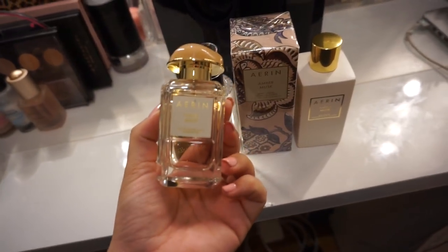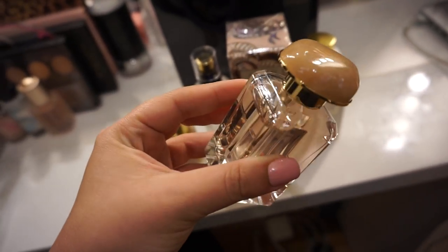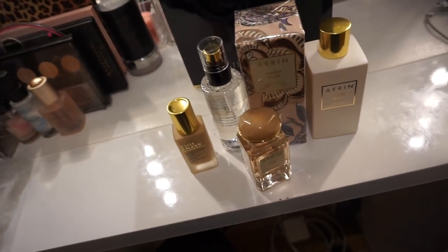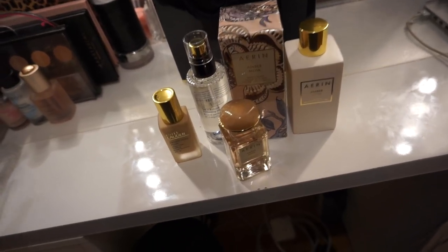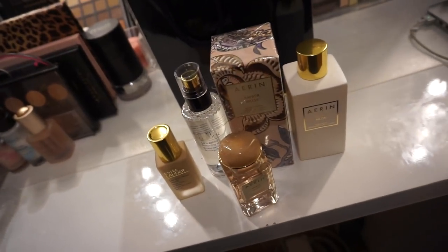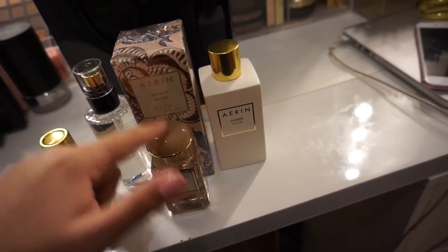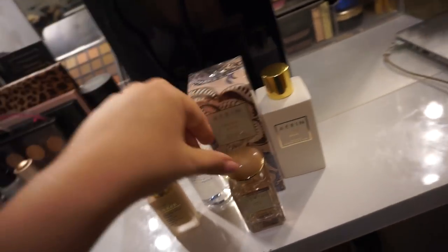So they actually sent over the perfume. Are you kidding? Look how pretty it is. It has like a stone on top. Amber Musk. I just sprayed some. Oh, it smells so good. It smells like vanilla musk. It's not too musky where it's manly. What does this smell like? I have something that smells similar but not quite. I'm going to have to look up the notes. But now I have the cream, the wash, ooh, so luxe, and the perfume.